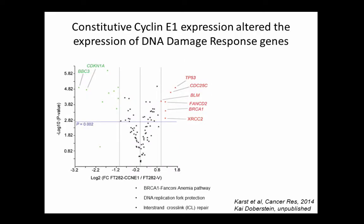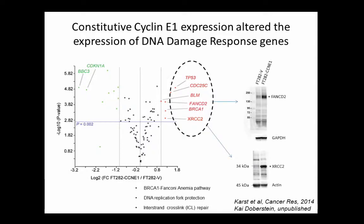And when we profiled these cells, this is now a volcano plot, where you're looking in the top right at the genes that are highly overexpressed when you have too much cyclin E. Right? The genes that are highly overexpressed are all involved in DNA replication fork protection, the BRCA1 Fanconi anemia pathway, interstrand cross-link repair. And we could verify this by Western blot, where you can see that FANCD2 and XRCC2 are overexpressed at the protein level in the cells that have cyclin E. So too much cyclin E causes DNA damage. The cells upregulate the DNA repair pathway.